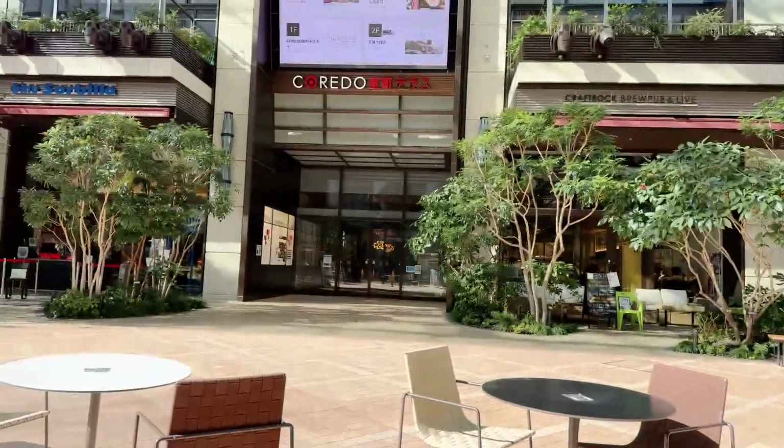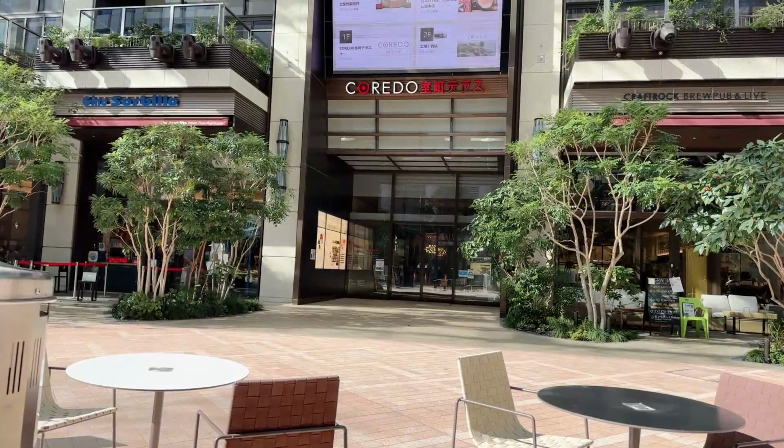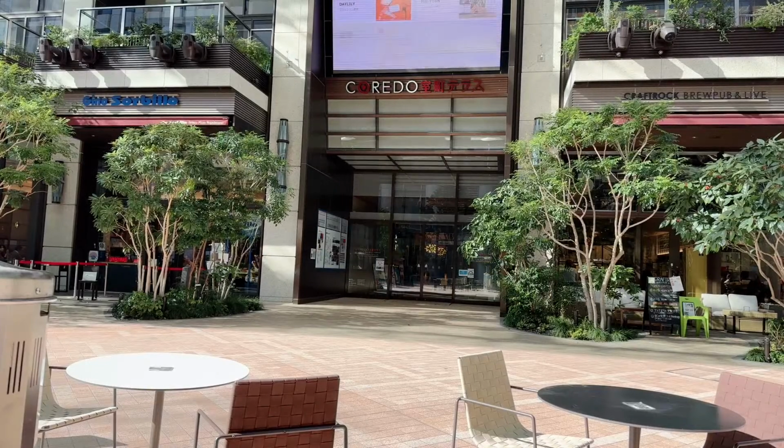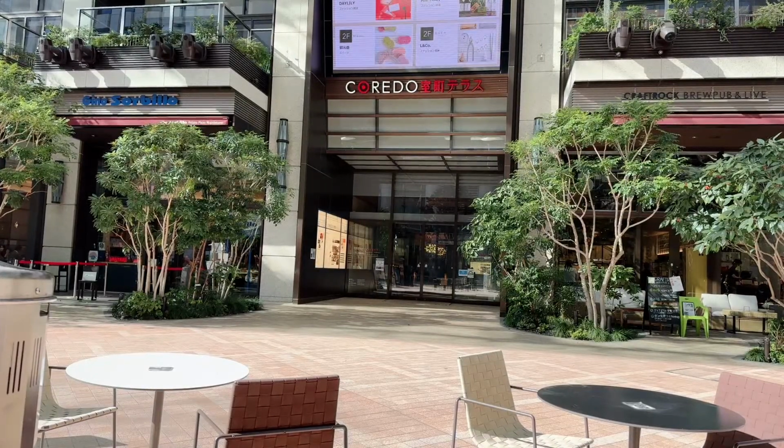Wagyu Burger. There's the entrance. We're in a Corredo at Takaracho Terrace. 4.3 out of 5. This feels like a 4.3 out of 5. That's pretty good.